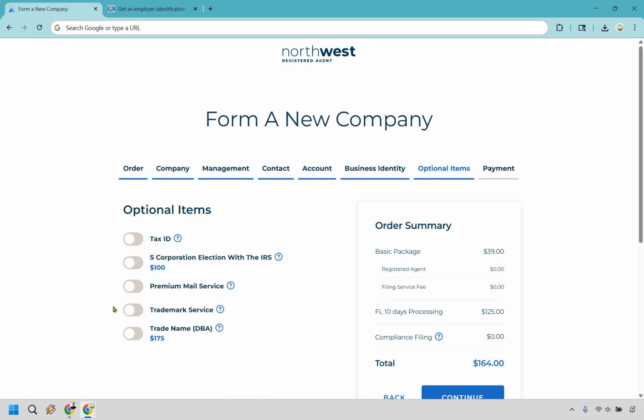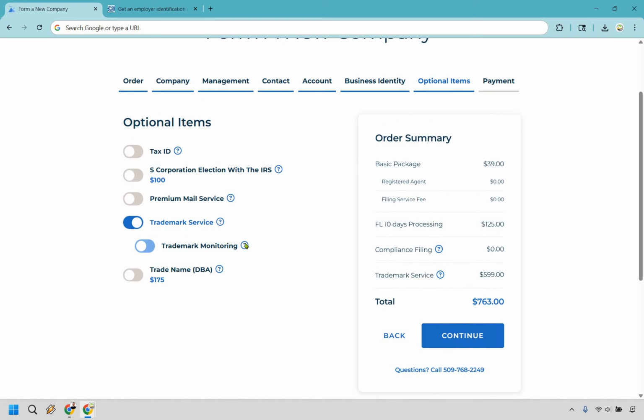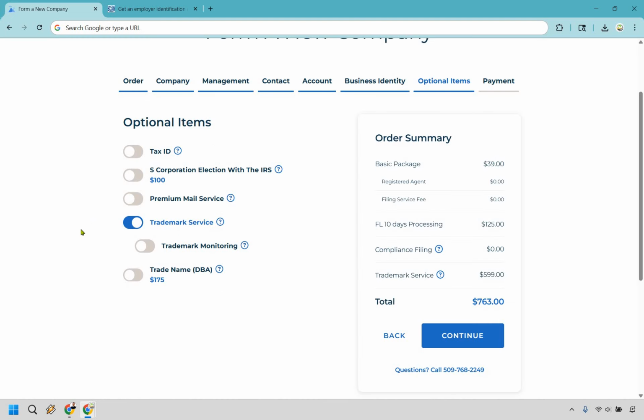So next up is going to be the trademark service. I'd say only go this route if you know you need trademark protection. A lot of people when first getting up and running don't, but I'm not saying that's going to be your situation. It's $599 through them, but most digital marketers and creators don't need this right away. I say that because a lot of my audience is the digital marketing type, and they usually don't need to get something trademarked right away. Like I said, if you do use that, it is going to be $599. If you want trademark monitoring as well, this is going to be free for the first 90 days, and after that, it's going to be $14 a month.